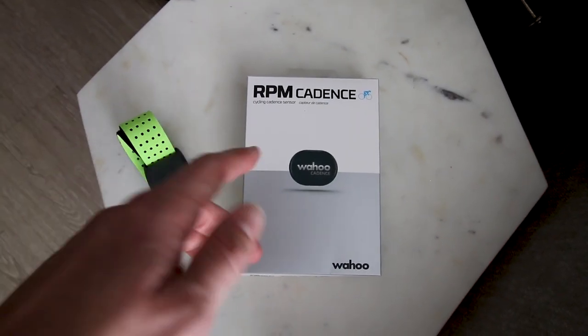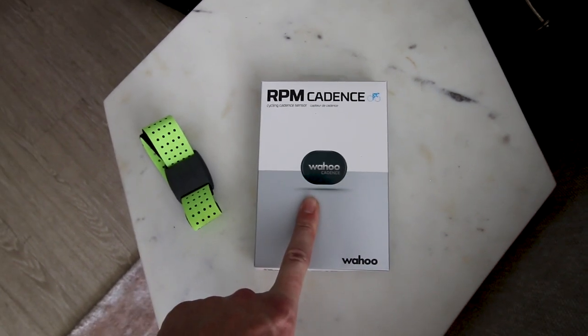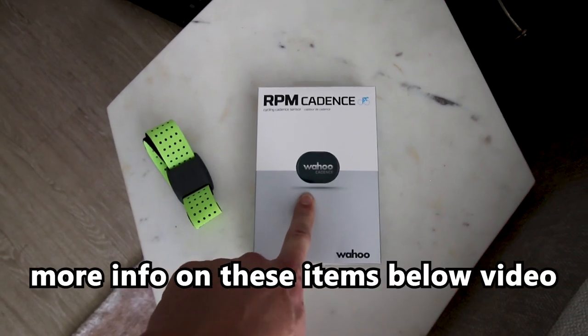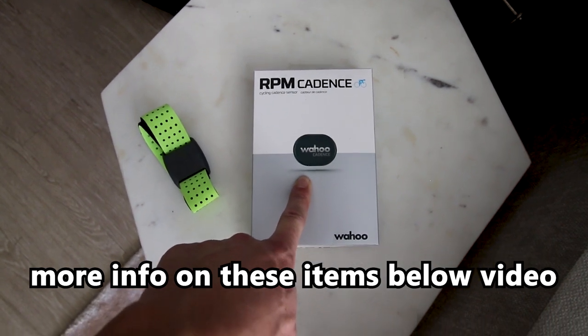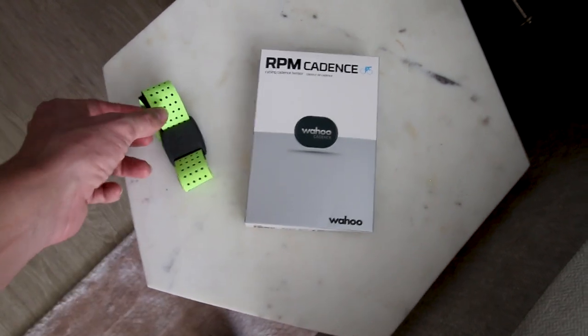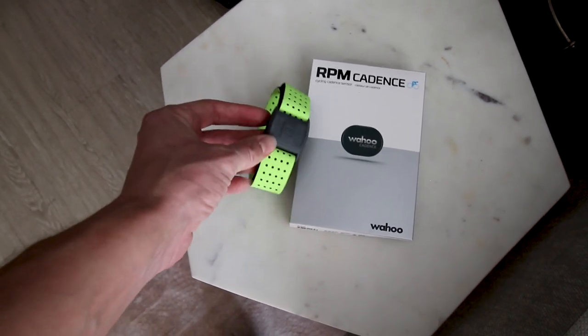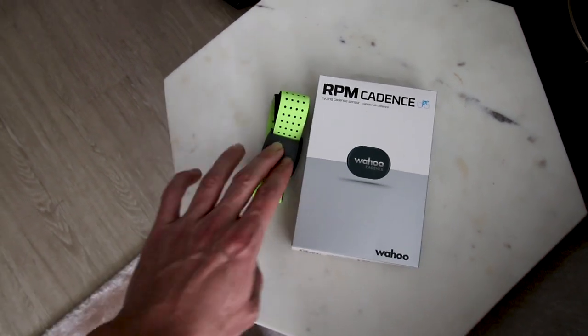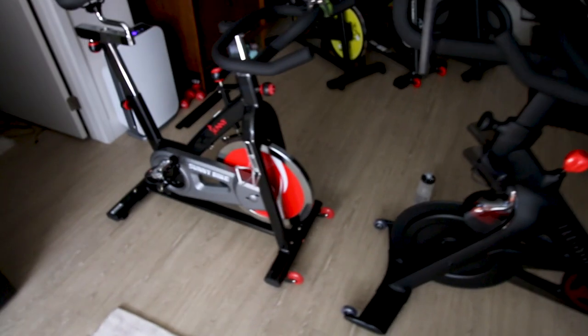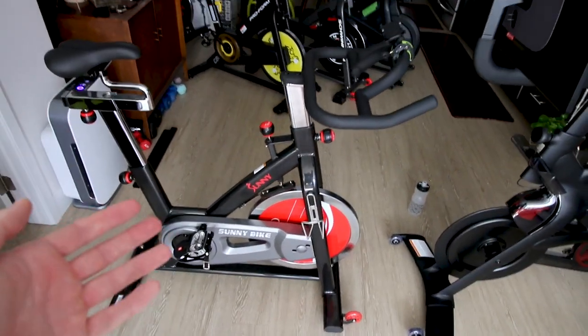Even though you don't get your metrics on the Sunny, you can get the Wahoo cadence sensor. Throw that on the crank arm, get your feedback for cadence, which is probably the most important metric for indoor cycling classes and tracking your metrics and stats. And then you can get something like the Skosh Rhythm Plus heart rate monitor is what we have here. I do have a review on this if you're interested in that. And you can build this thing out and customize it and make it to your liking.